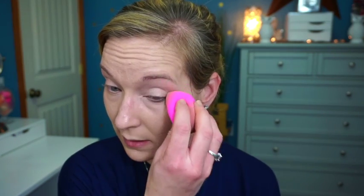I feel like a Beauty Blender does the best job of blending any kind of creamy product that you're going to put on your skin. I've never tried a Beauty Blender with skincare though. I wonder how that would work, or if it would just absorb most of it. I don't know. May have to try that and see. Okay, so there is the primer.